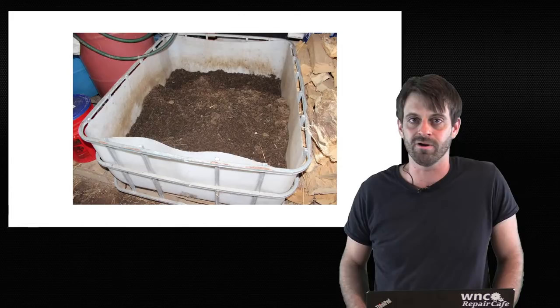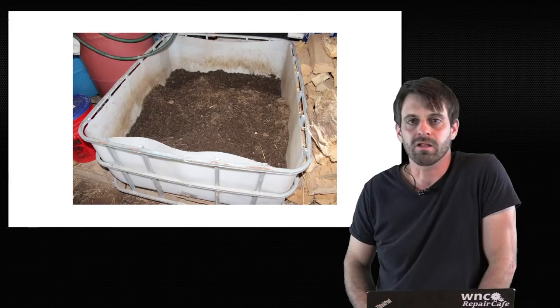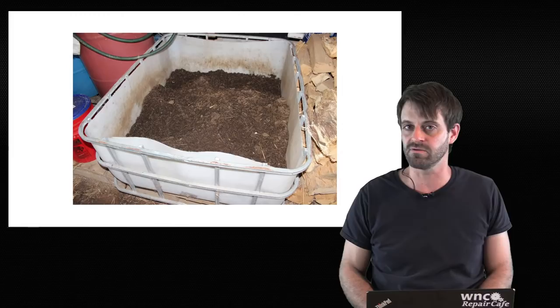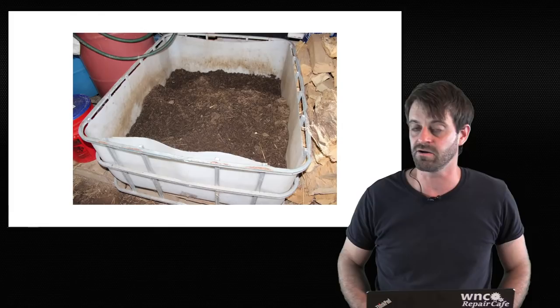Saltpeter is naturally made when these conditions are met. Decaying organic matter. Alkaline base, potash, maybe lime, maybe limestone. Moisture, sufficient moisture, but not too much moisture. It needs to be sheltered from the sun and the rain, and have free-flowing air, free exposure to oxygen. These are the conditions where nitrifying bacteria are going to thrive.